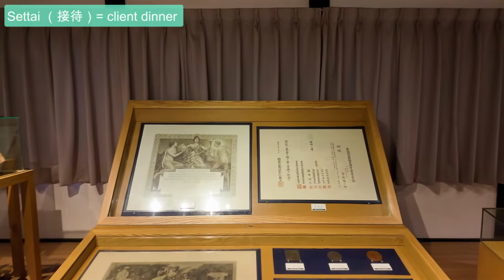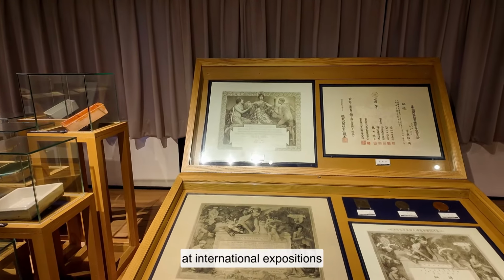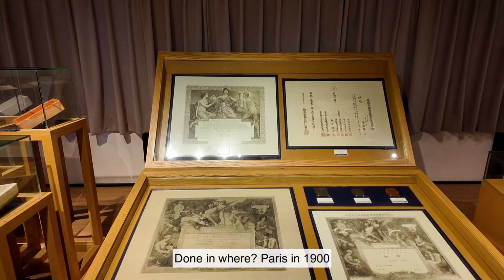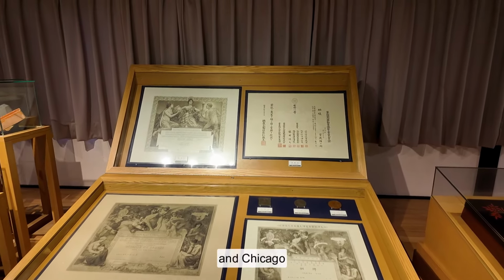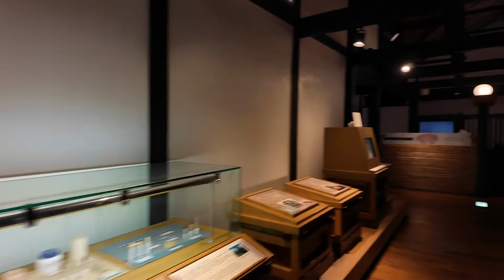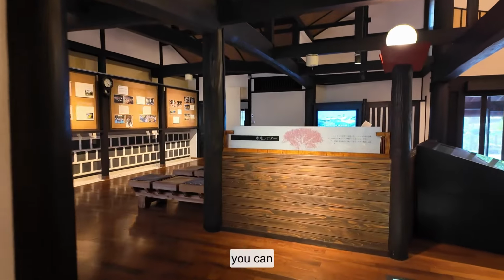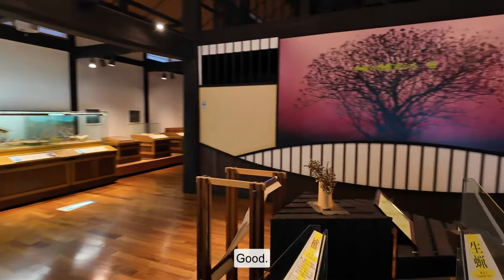Interesting. Oh, here's also interesting thing. So this white box at international expositions, which was done in where? Paris in 1900, and also St. Louis 1904, and Chicago in 1893. So, wow, amazing. Oh, this is very interesting. You should really visit if you're in Uchiko. Yeah, you can get a deep understanding about this, you know, town. Good.